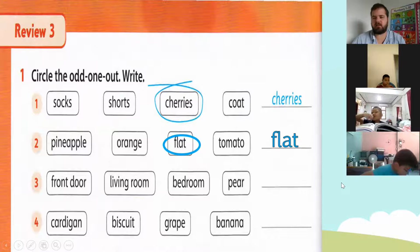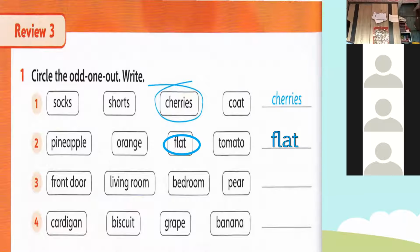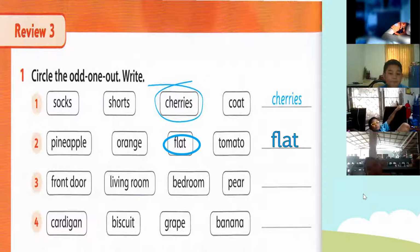Flat. Who lives in a flat? Does anybody live in a flat? I know. Okay, I live in a flat. My flat is called Proud Condo. Do you know Proud Condo? Yes, I live at Proud Condo.